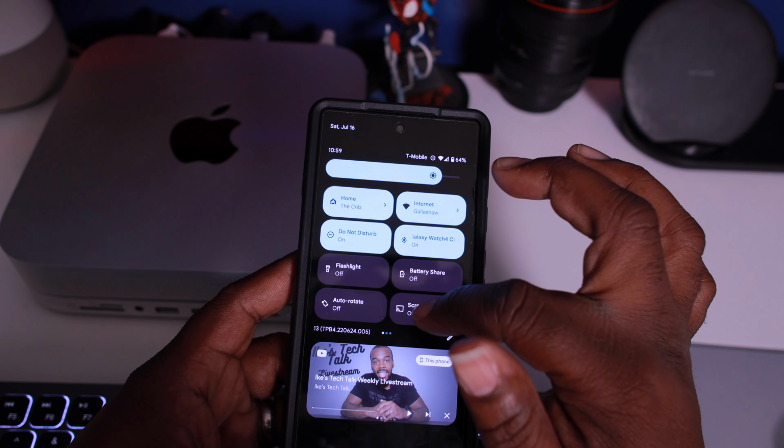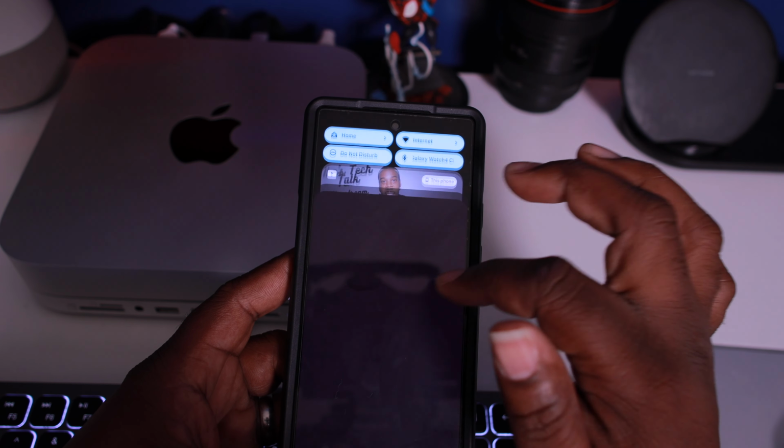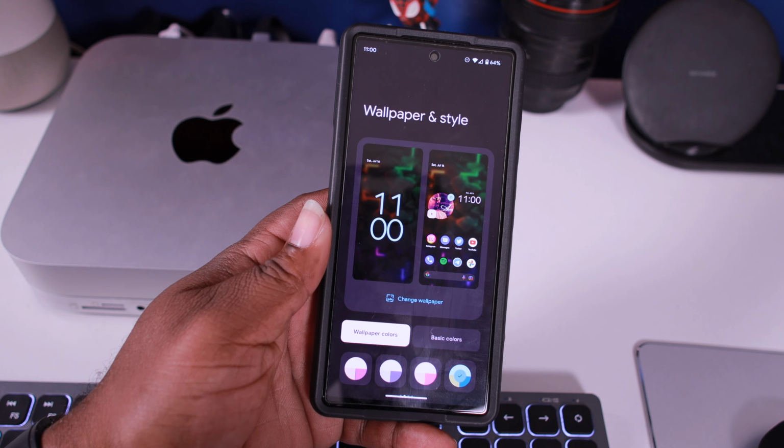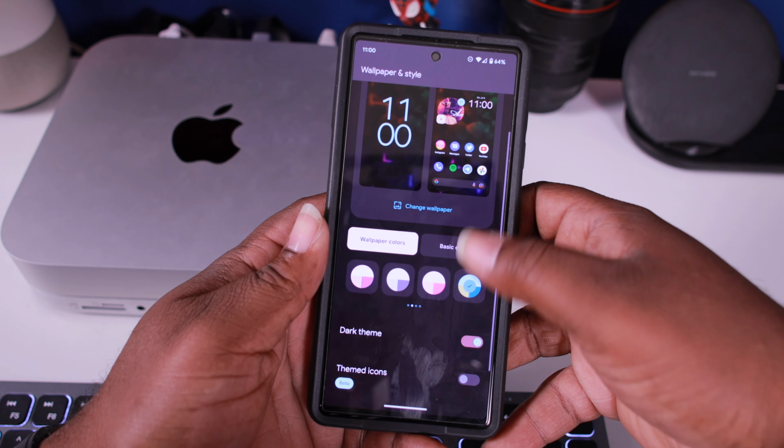Now, this is nothing new. That's Android. This came with Android 13, so you've seen this before. But this is one of my favorite features of it. And a lot of people asked about, let's say, the color palettes over here.